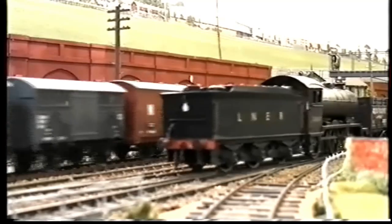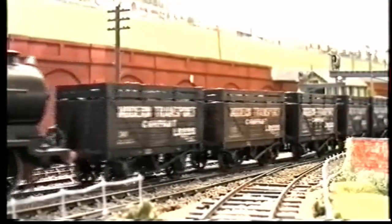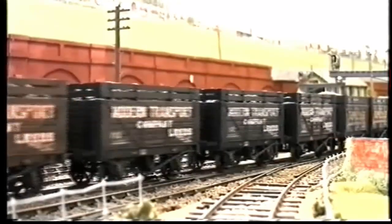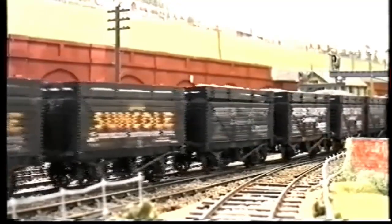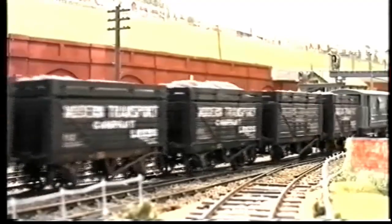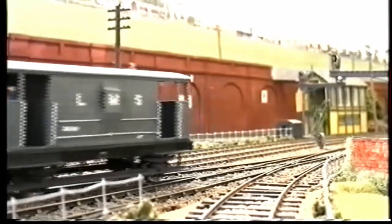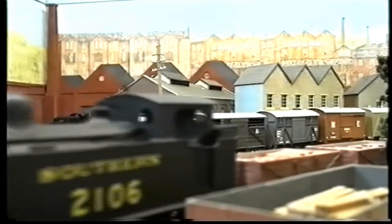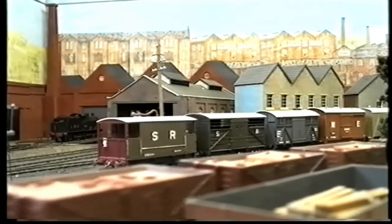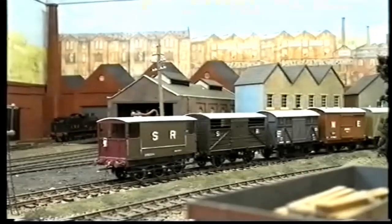And now we've got a train of boxes coming in, and this is the coke going out, going out behind a J39, I think. What that was doing down here, I do not know. It's got its LMS brake van on the back. Now the back scene over there, we've replaced that bit to get the road in and everything else. So that's not done too bad. That's better than it was.